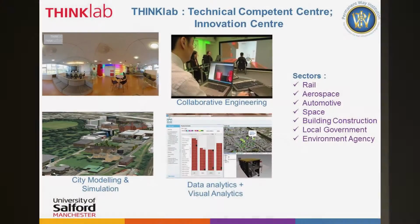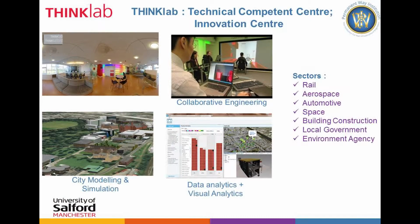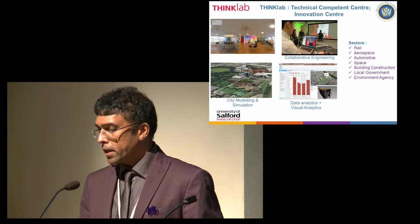This work is supported by Network Rail. I would like to acknowledge especially Roy Hickman and also Amit Messania, who supported and encouraged us to do this particular work. So what I'd like to do is to initially present the background as well as demonstrate a video showing the key characteristics of this particular program. If you have time, we'll go to an interactive demonstration. Before that, I would like to tell you a little bit about the THINKlab.